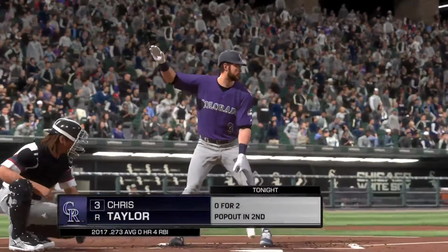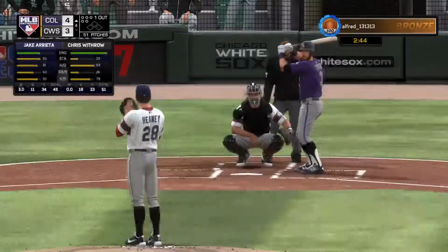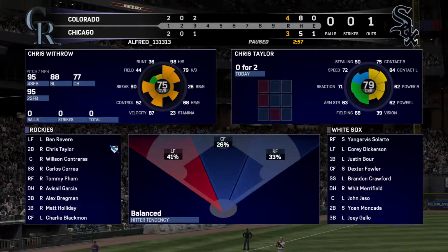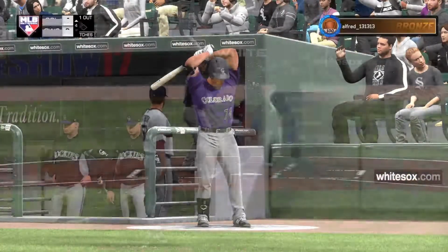Digging in once again, second baseman Chris Taylor. He's 0 for 2 thus far in this one. Your attention, please. Chris Withrow answers the call now from the White Sox bullpen in the fourth, as they didn't get the outing they were hoping for.